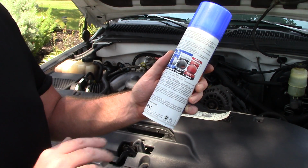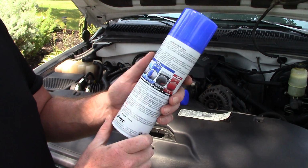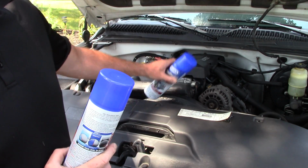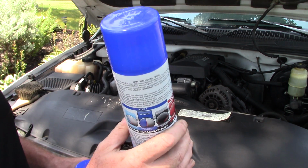I'm not going to touch that. I'm going to let you guys decide whatever you think is appropriate. That concerns me, to start using a product that could potentially hurt asphalt, and I want to use it inside an engine. It even gets worse, folks. When we get to step 2, I want to talk about the warnings they give on this. But let me show you how this stuff works.